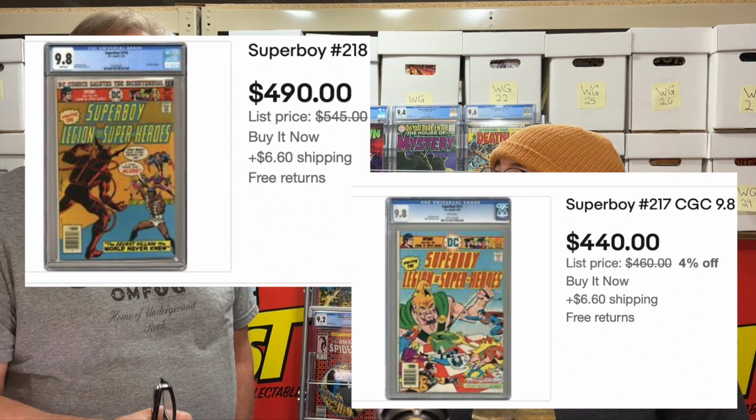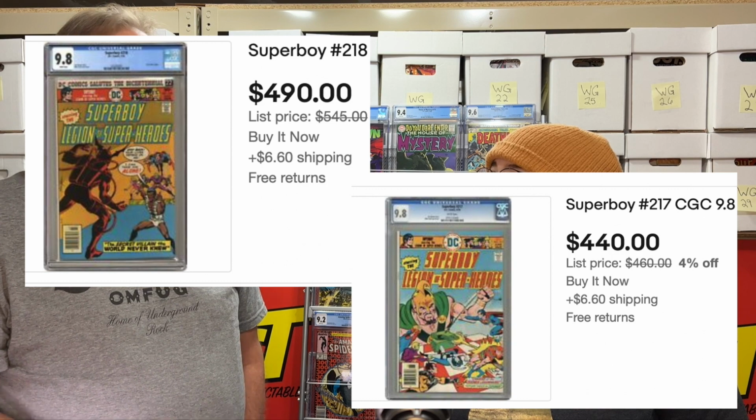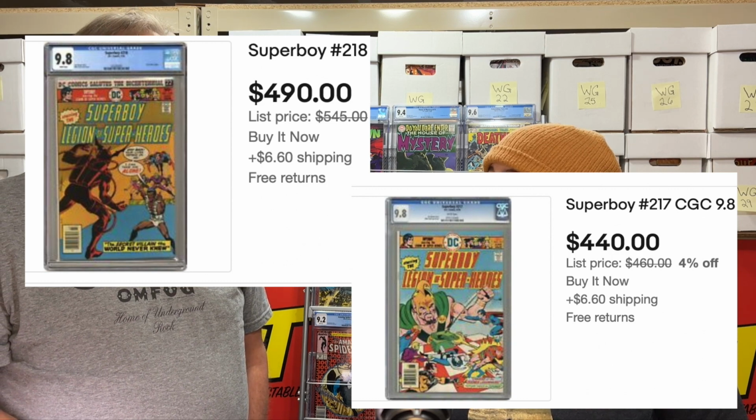Why I need to know that is, how much do I charge for it? I don't want to charge so much no one will buy it. I don't want to be forced into having to do an auction and throw your hat in the ring and see if you get $50 or $500. So understanding what the value is is important.